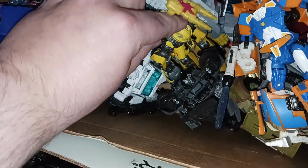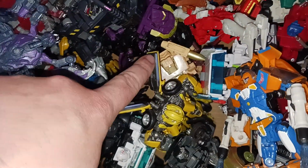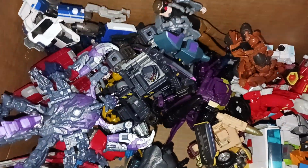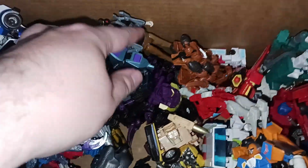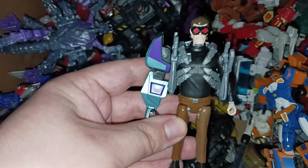There's Yellow Park Rides the Beast Bumblebee. Love him. There's the Tan Hound. Ratbat, Senator Ratbat, Megatron. Here's the Baff from Earthspark. I finished him up. What's his name? Mandroid?